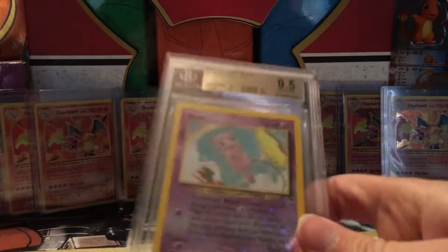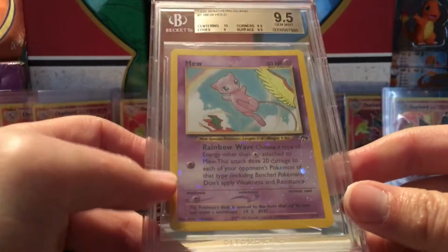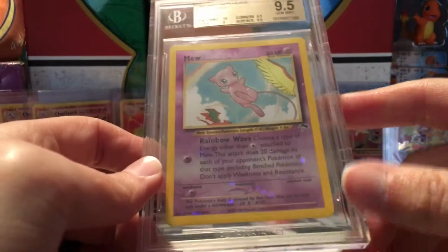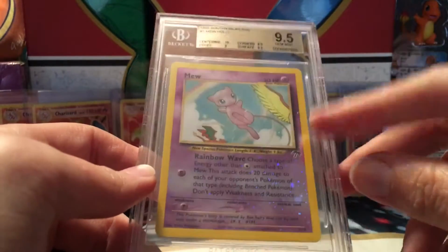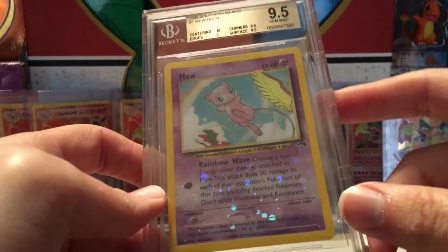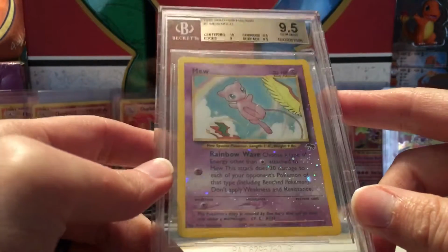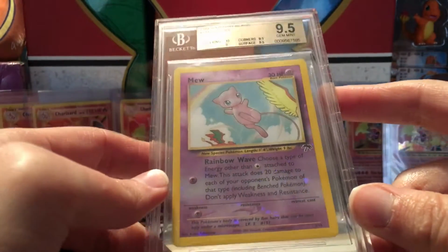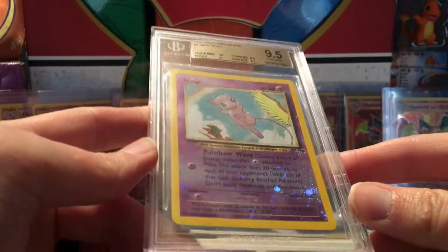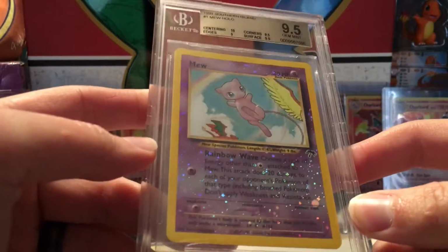And then to finish it up, this is probably the best card. I mean, it definitely is the best card out of the set, and probably one of the best cards I had in this entire submission video. So there are only 4 PSA 10s in the world, and this is the only BGS 9.5. I'm going to see if I can review it and try and bump that edge. Because if I can get a quad plus on this card, that would be so strong. But nonetheless, getting a 9.5 Gem Mint Mew is a really big card. So I was really excited about this. This card is awesome looking.